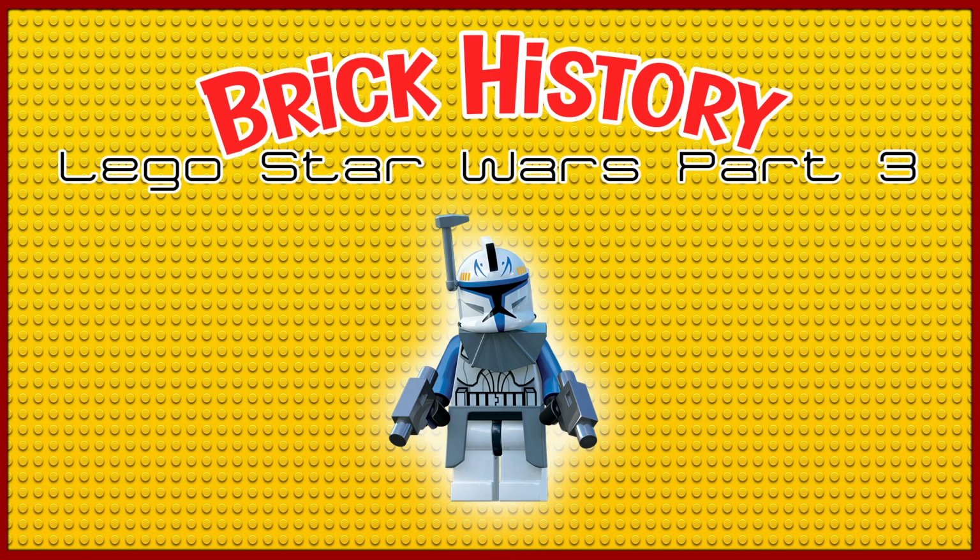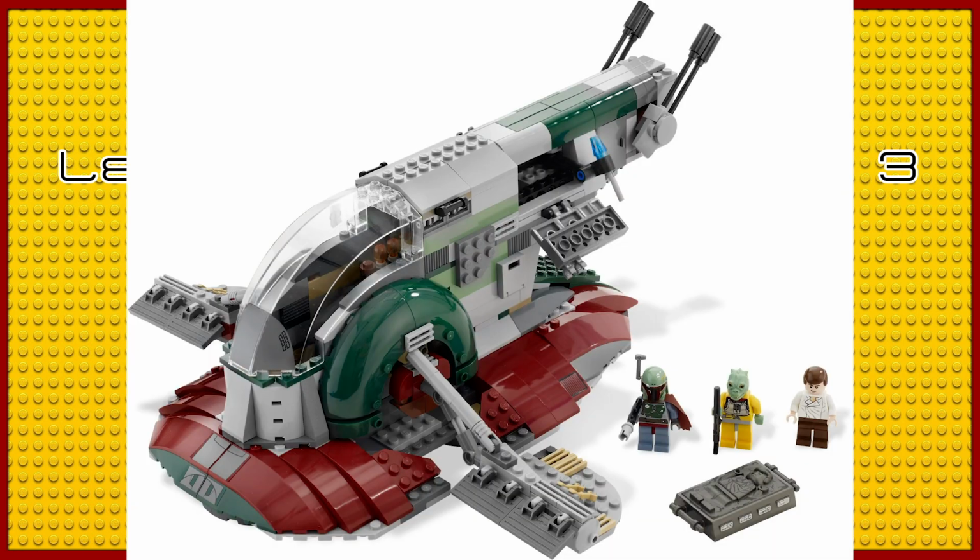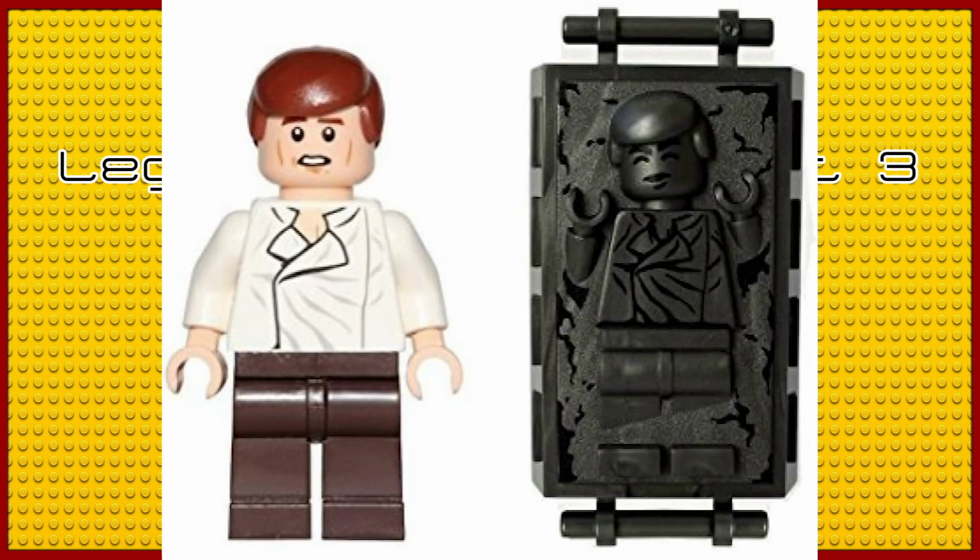We also saw a re-release, the third re-release, of Boba Fett Slave 1, set number 8097. It's the largest, 573 pieces, at least up to this date, and it includes 4 minifigs: Han Solo, Boba Fett with Pauldron, which is only released in this set, and I think the coolest version of Boba Fett, Bossk, Han Solo in Carbonite. This was also the first release of Han Solo in Carbonite's new 3D model.